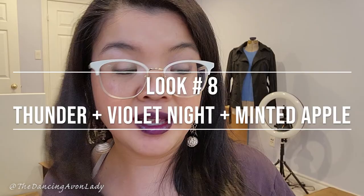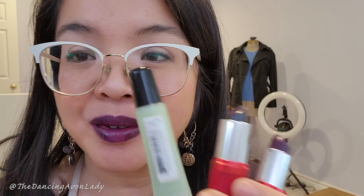So this final look, I guess it's a bonus, another bonus look, is look number 8. It's mixed with these three. The power of a lip gloss. Night Violet, Thunder, Mint Apple Crave.